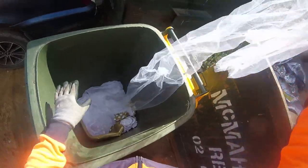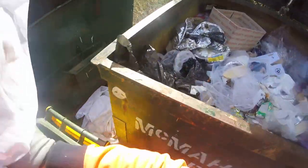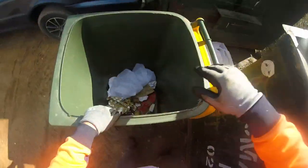That's a bit of lace. That's from this wedding. I don't want it. It's not enough. Down and dirty, down and dirty. That's a clean bin, actually. Thank God for that.